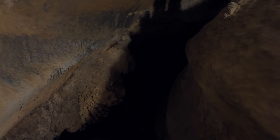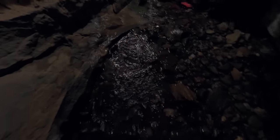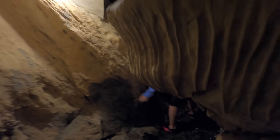Alright, we're going in the river now. This is the river. It's cold. It's cold. Lots of ducking. Yeah, this is the exit.